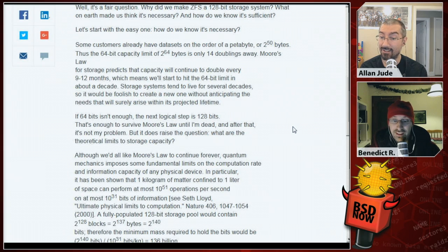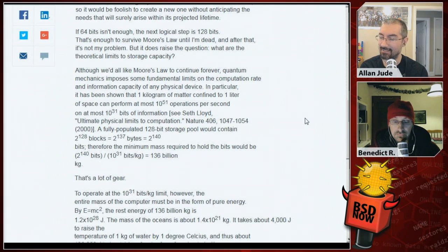So, yeah. And Moore's law for storage products predicts that storage will continue to double every 9 to 12 months. So even if we think years, then in 2004, they were only 14 years away from needing a 64-bit file system. So I don't know that there are that many people that need a 64-bit file system quite yet, but we're getting a lot closer to that point. So storage systems tend to live for several decades, so it would be foolish to create a new one without anticipating the need that surely would arise with these projected lifetimes. If 64 bits isn't going to be enough, the next logical step is 128 bits. That's enough to survive Moore's law until long after I'm dead, and after that, it's not my problem.